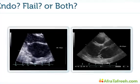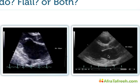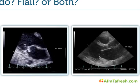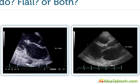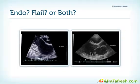Here, again, a structure on the mitral valve, or is this a part of the mitral valve? Well, the answer, this is a vegetation, this is endocarditis, and here, this is a patient who had endocarditis and who now has a flail leaflet. Here we had very high infectious parameters, and this patient had a normal C-reactive protein. So you see, a flail leaflet can look quite different from patient to patient.